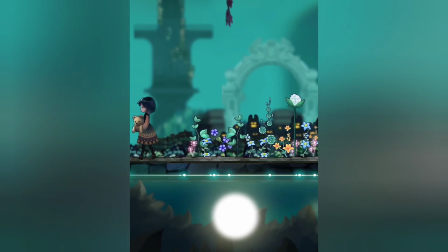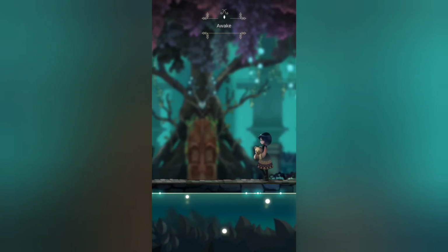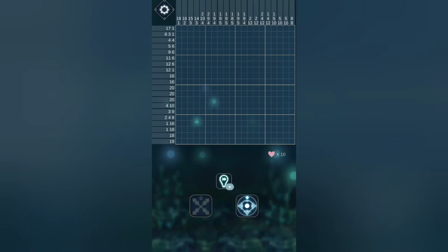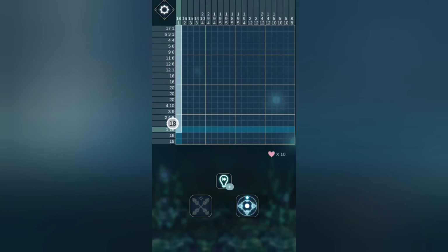Oh my goodness, look at that. That looks so beautiful. We have only 2 sections, by the way, in chapter 6. So we are on our last chapter. Chapter 7, The Awake. Woo! The last chapter. I'm so ready to see what this ends with.